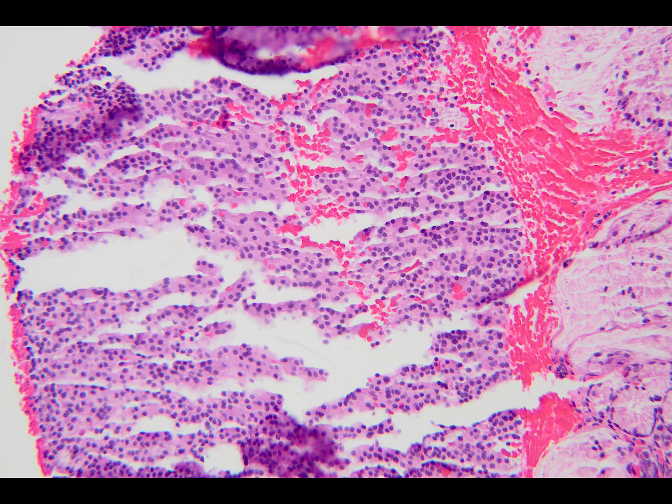On closer inspection, the lesional cells have ovoid, monotonous nuclei, and copious cytoplasm. The specimen is somewhat fragmented, but there does appear to be a nested architecture. These features are compatible with a neuroendocrine tumor.